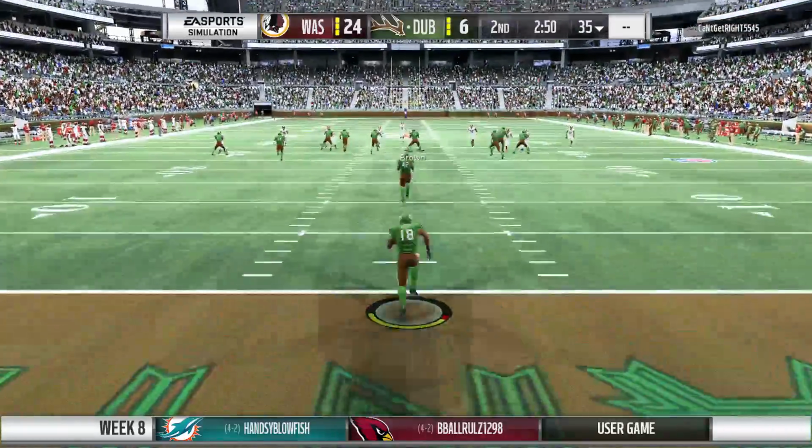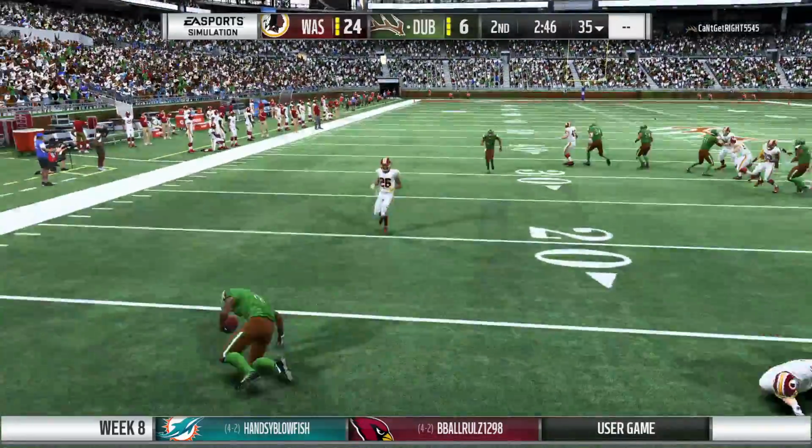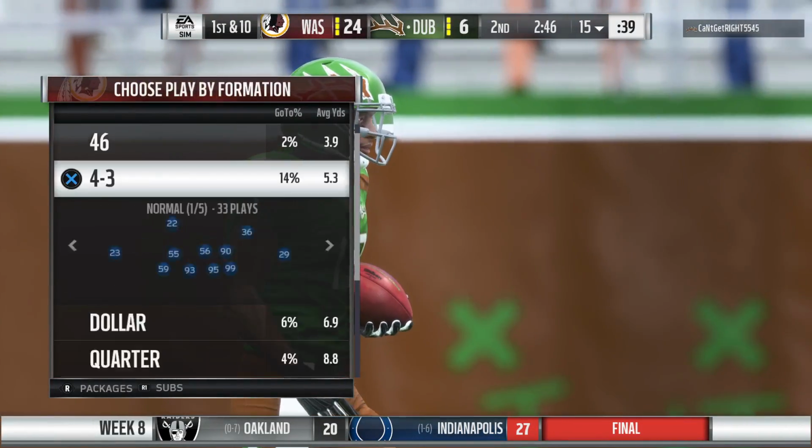That's fielded in the end zone. And he'll probably wish he'd reconsidered here. It will cost him 10 yards as he's down at the 15.